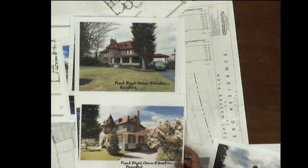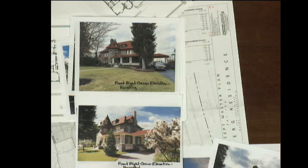So this is an oblique view of the front of the house again, no change.